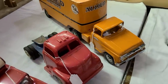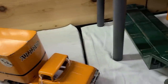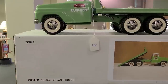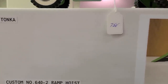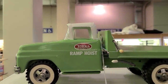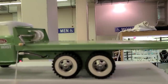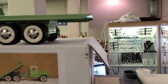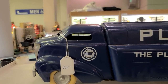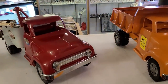Tonka toys are fun. They've been making stuff for kids for years, and now everything's plastic. These are the old original toys when I was a kid. Look at this one up here, right with the box and everything. Ramp, $750, but look at that truck. Not a scratch on it. That is beautiful. Wow, that's nice. Here's another nice truck too. Really old version style. $300. Pure Oil Company. More Tonka trucks down below.